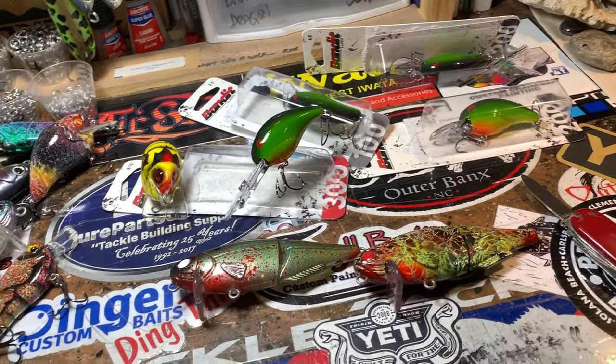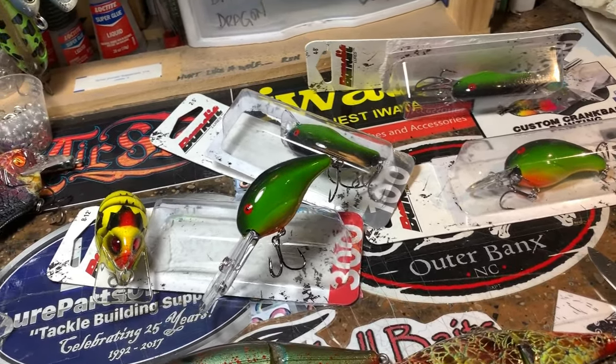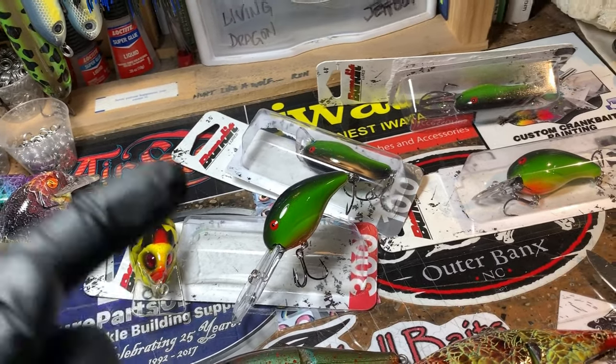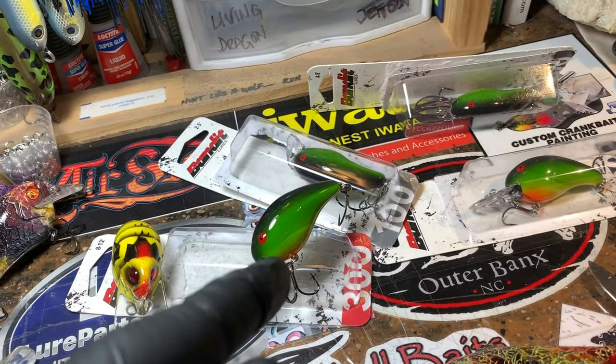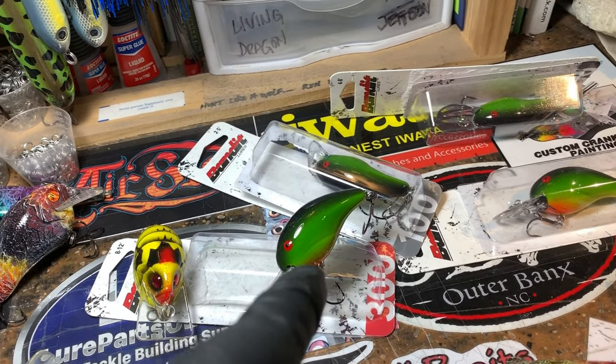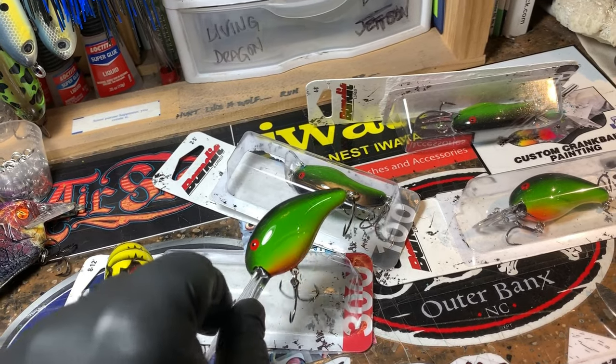We've got a few pieces to show you. Got some stuff going out the door this morning, so let's get right into it. This five-piece order right here, including this European Hornet, is all going to one place. You saw these get painted earlier this week on a spray session that came out Sunday, but I've pulled the 300 out. These are genuine Bandit lures.